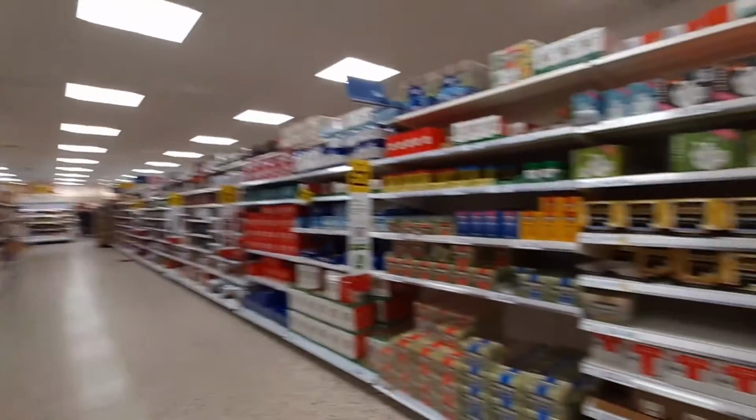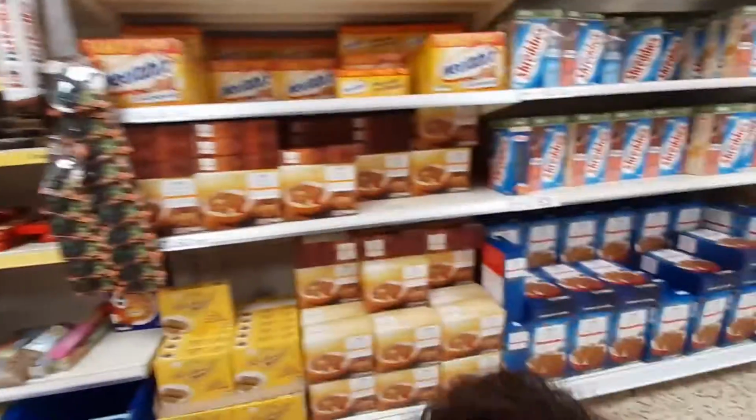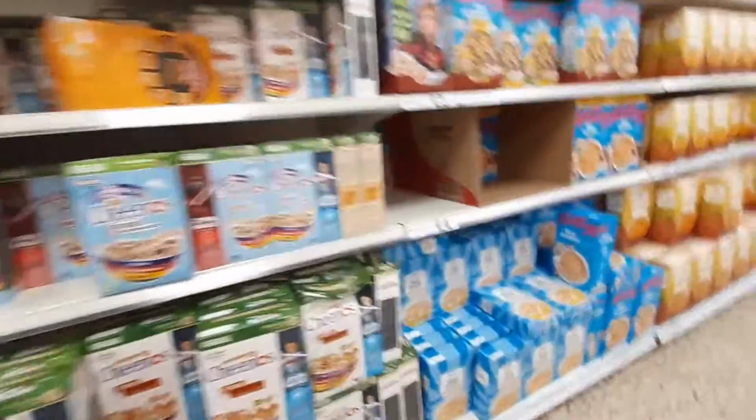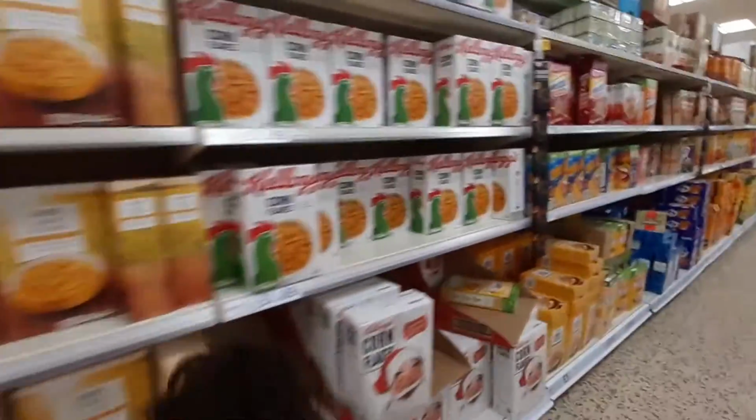And next aisle we are going, this is all the tea aisle. Look at all them tea bags, and coffee aisle. At the end there behind my mum was porridge, cereals. There's loads of cereals here as well. So you've got Weetabix, Shreddies, Cheerios, they've got cornflakes.